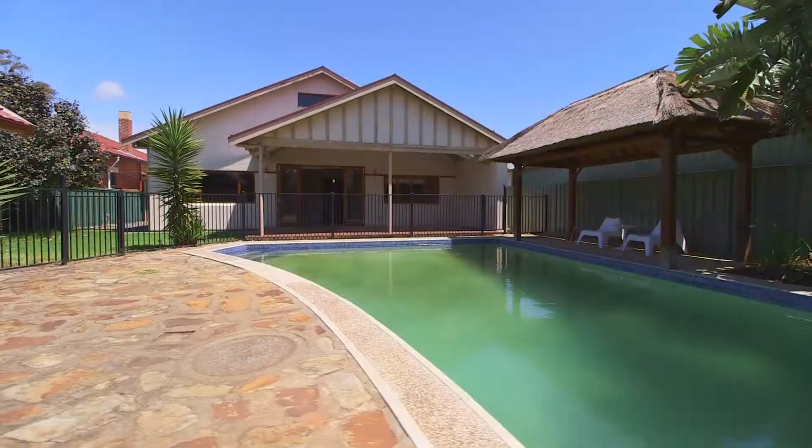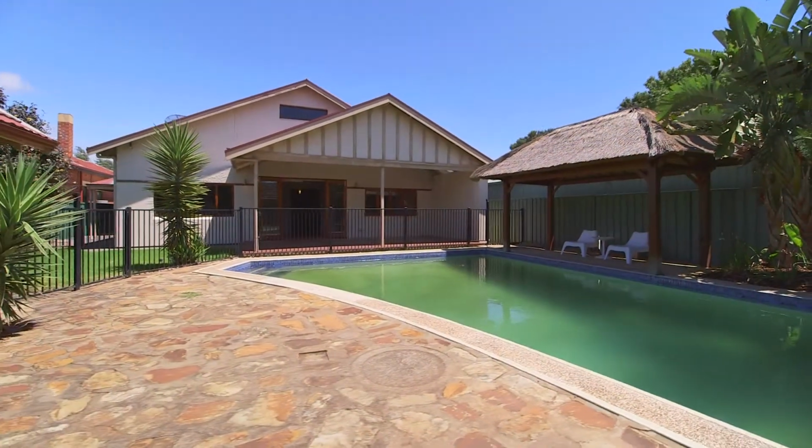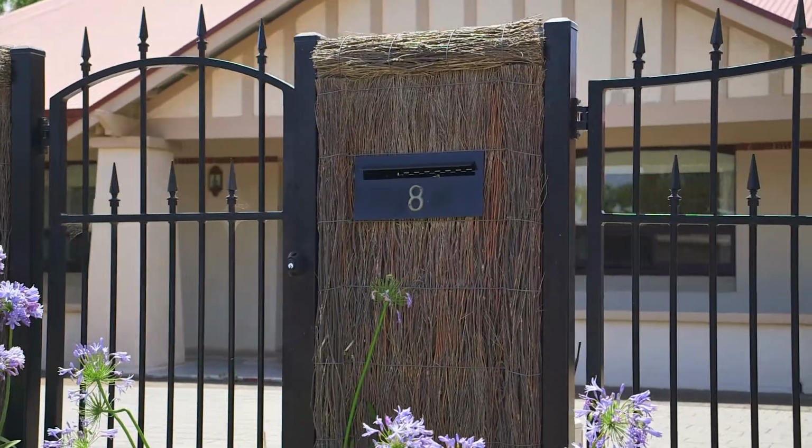This property is available from the 15th of January 2018. This is an opportunity not to be missed.